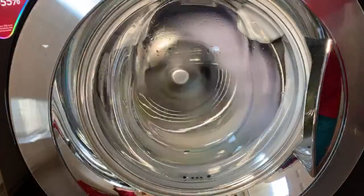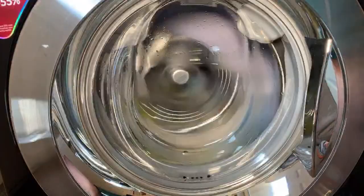We've still got one more rinse to go, which is the softener rinse. Oops, that's my fan.